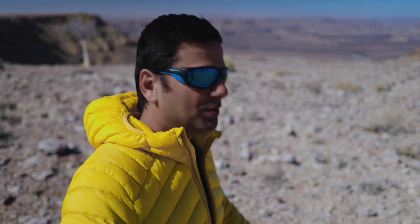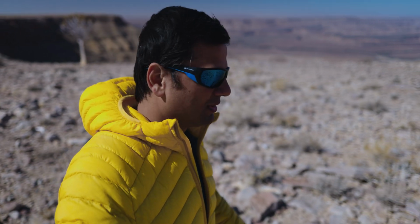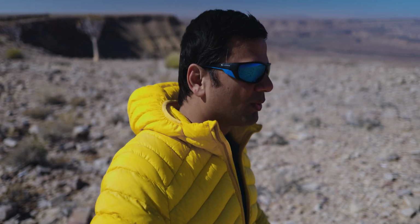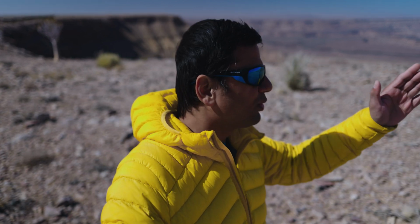Time for a rim walk. And while we are walking, I'm gonna give you some useful information about what can be done around this lodge. To be honest, there are not many things you can do on your own around this place. This rim walk is the only one. You can go towards the east side of the lodge, which takes around an hour. And there is another route on the south side, which takes around 45 minutes one way.